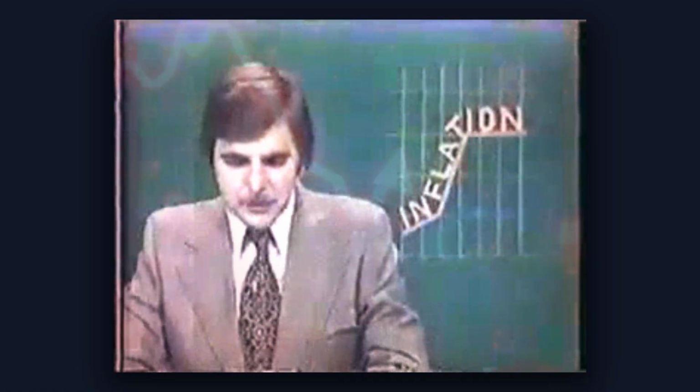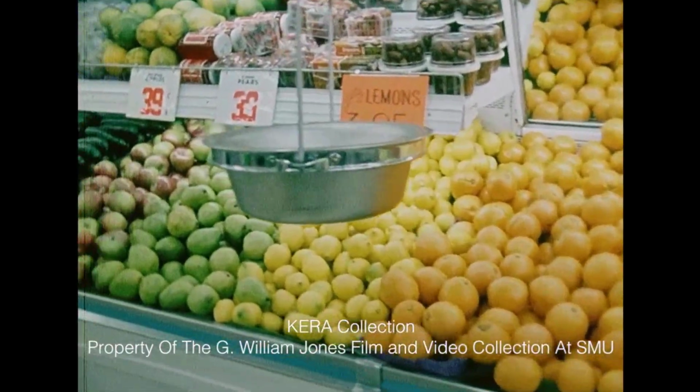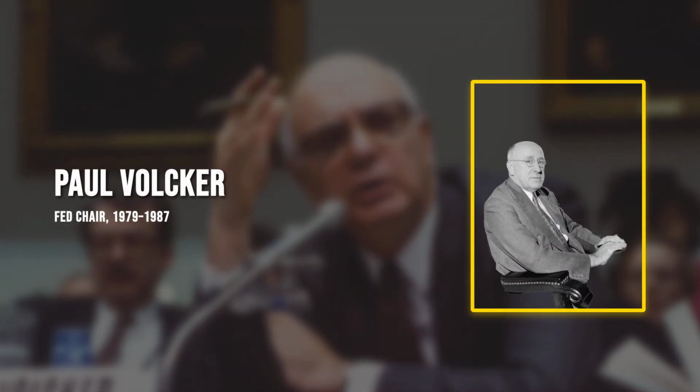In the late 1970s, the Federal Reserve faced a crisis that would test the limits of monetary policy. Inflation had soared into double digits, and prices were rising faster than wages. Paul Volcker, appointed Fed chair in 1979, responded with a series of rate hikes that pushed the federal funds rate near 20% by December 1980.